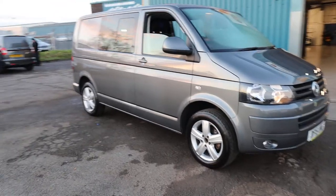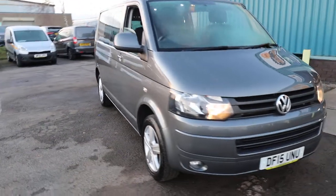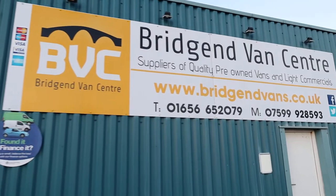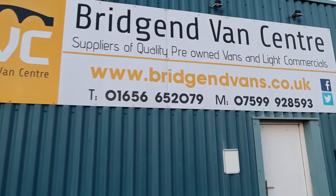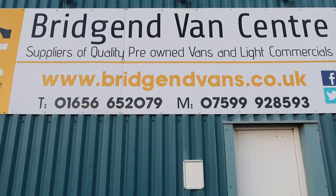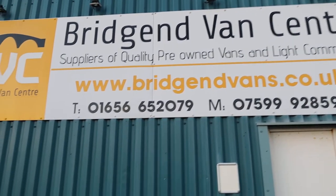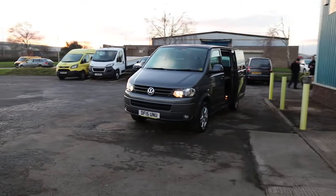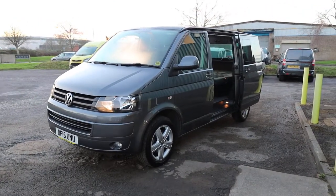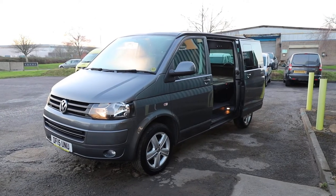If you'd like to inquire on this vehicle, this fantastic VW Transporter, feel free to give us a call on either of the numbers listed here at the bottom of the sign. We can arrange finance on all of our vehicles, including this one, with rates starting as low as 7.9% APR. And we can also take cars or vans in part exchange as well. We can deliver our vehicles nationwide. That is a charged service, but by all means, get in contact for a competitive quote for delivery.